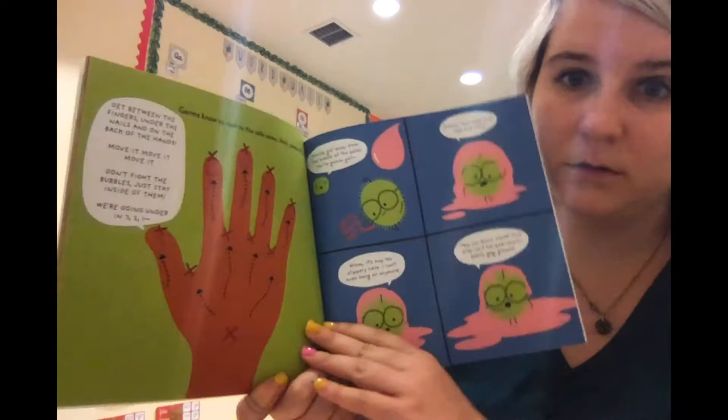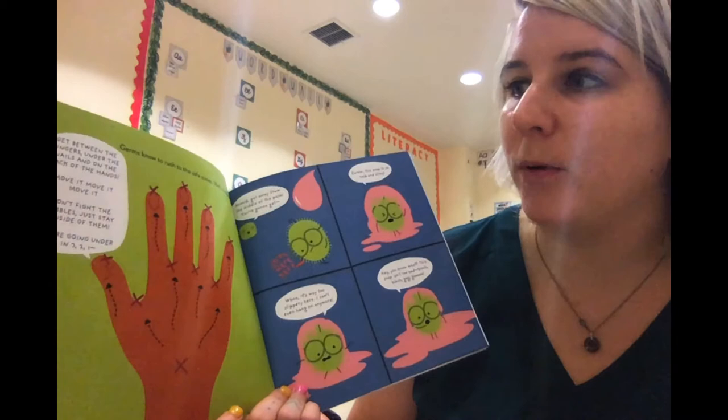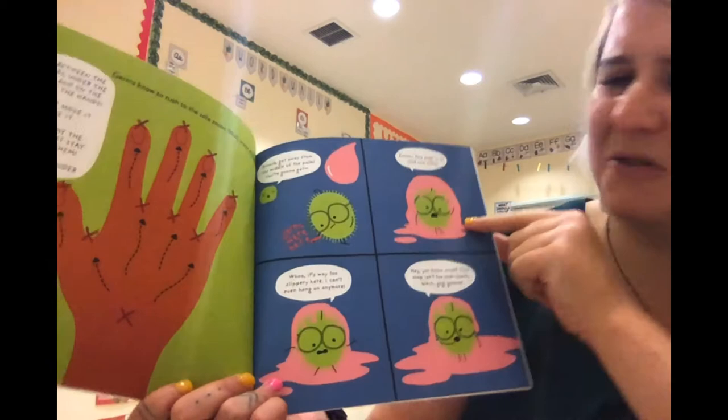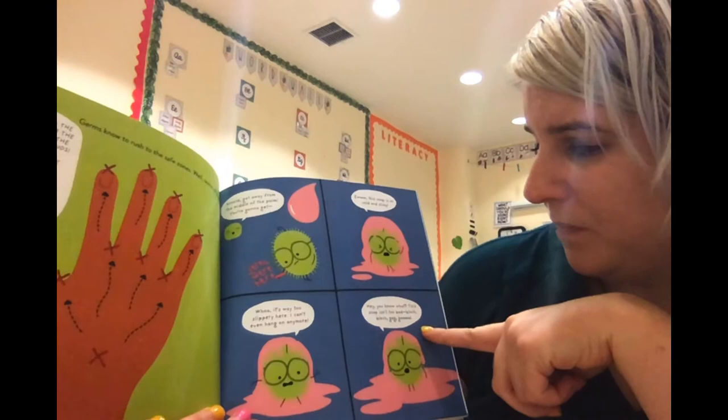Germs know to rush to the safe zones. Well, some of them. Get between the fingers, under the nails, and on the back of the hands. Move it, move it, move it. Don't fight the bubbles. Just stay inside of them. We're going under in 3, 2, 1. Arnold, get away from the middle of the palm. You're gonna get... Ew, this soap is so cold and slimy. Whoa, it's way too slippery here. I can't even hang on anymore. Hey, you know what? This soap isn't too bad.